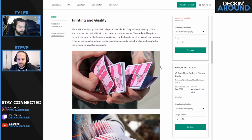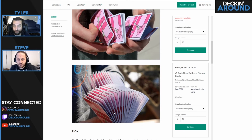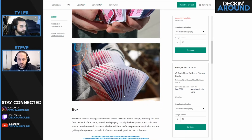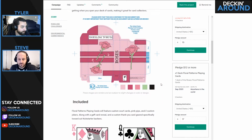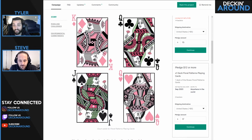But it definitely looks like, like I mentioned, it has a fan slash cardistry kind of motivation behind it. I think one of the cool things is too, obviously, doing a bloom with a flower themed deck is pretty interesting. There's a lot of good information on here, though. I actually like the color patterning on the courts. Kind of reminds me of the color of the Carvers deck. Yeah, it's very similar to Carvers, maybe not as vibrant, but I think for roses it makes a little more sense to be a little subdued. Definitely a good looking deck.